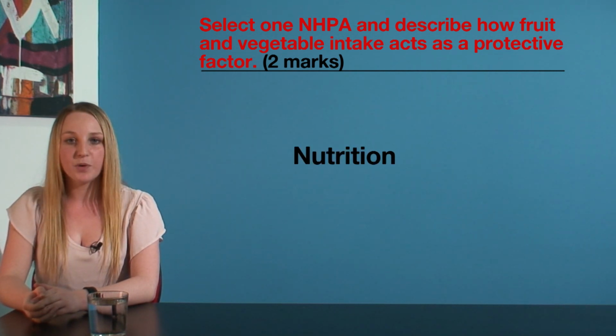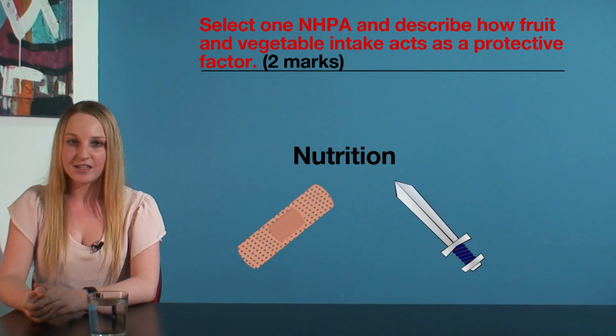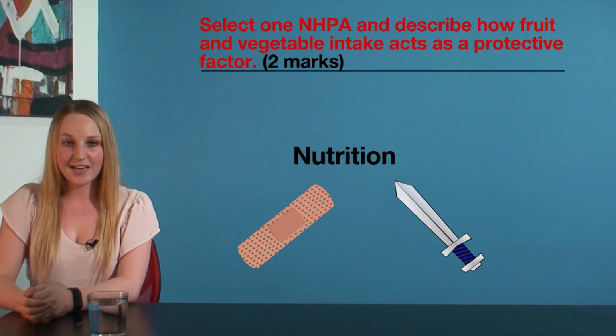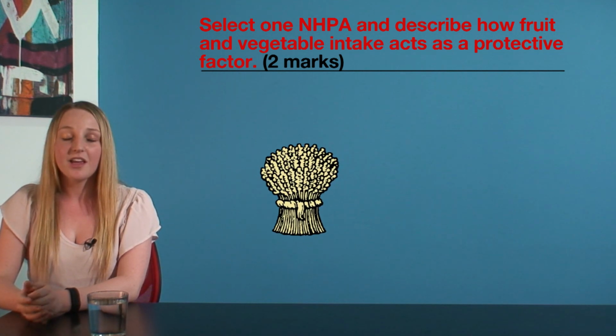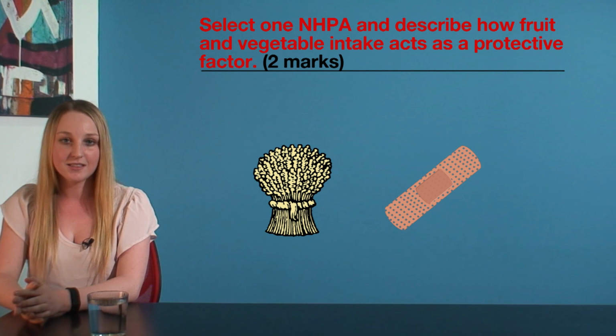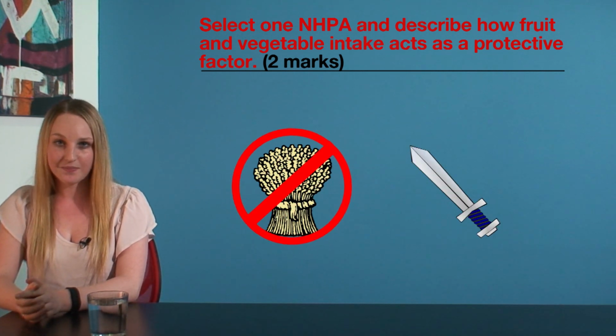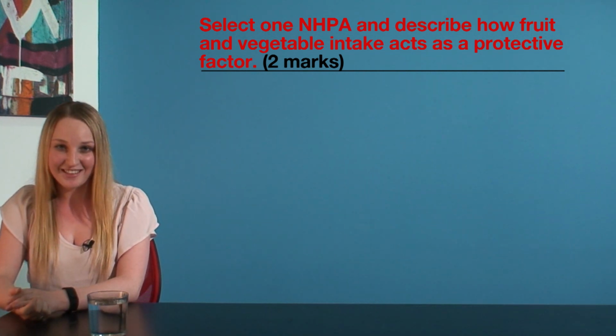Nutrition can act as both a protective and a risk factor in each of these conditions. Often, these will work hand in hand. For example, if fibre is a protective factor, a lack of fibre can be identified as a risk factor. Now, back to the question.